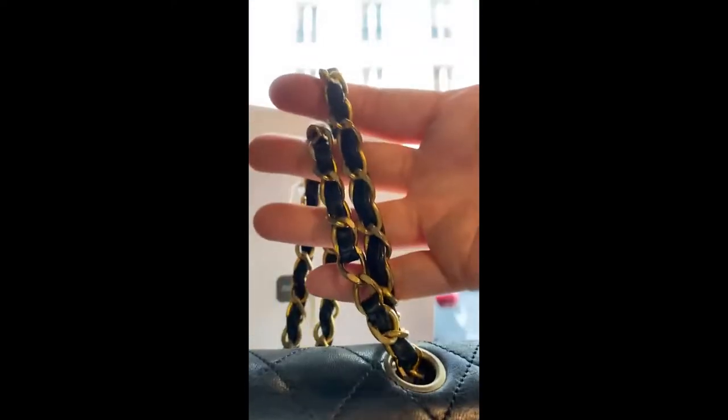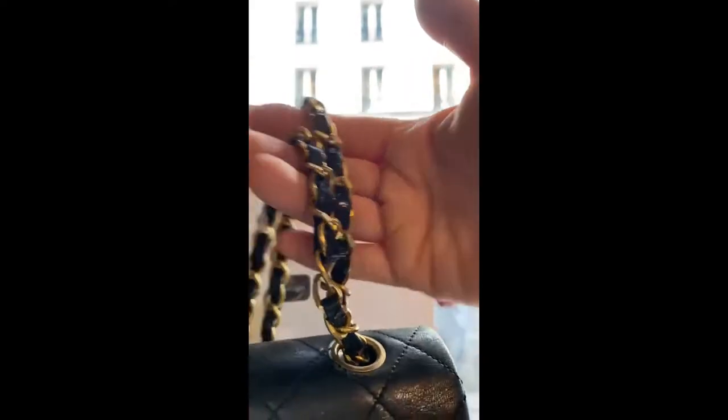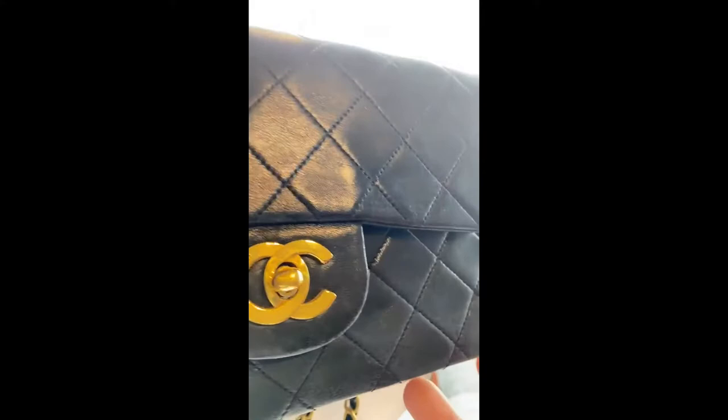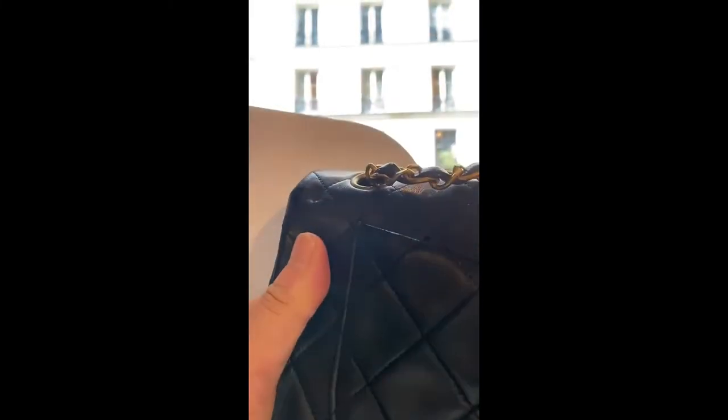The chain is actually very good, just light signs of wear. The main lambskin leather, you can see, is very good, with very nice luster, just light corner wear, but that's to be expected of a vintage bag like this. I remember one viewer saying these are beautiful earned beauty marks, and I thought that's a really lovely way of saying that, because we all have our beauty marks, don't we, ladies?